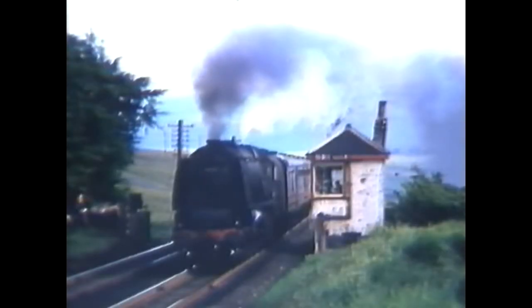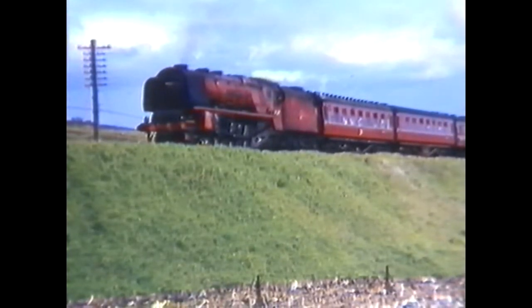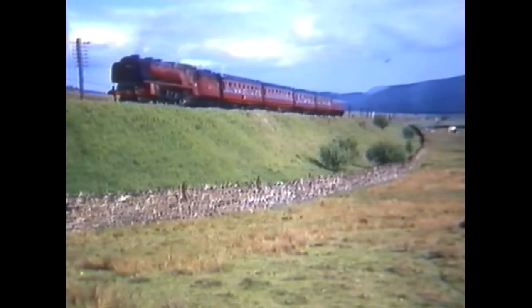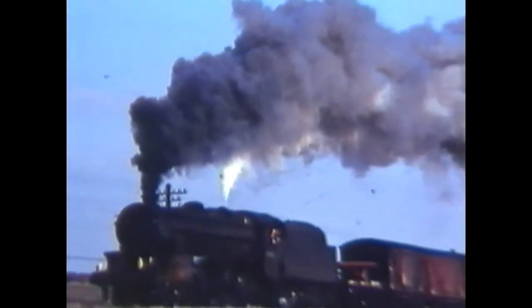The Royal Scot, hauled by a Duchess class loco, is heading for Glasgow. Followed by that portion of the Lakes Express bound for Keswick. Part has already been detached for Windermere. We'll visit both places later. Huge clouds of smoke from goods trains were common on Shap.